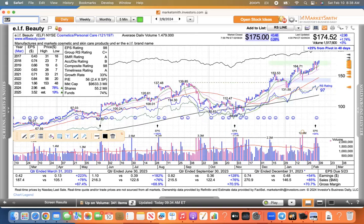I have a lot of stocks to get to. Elf reported just strong earnings. They have an advertisement in the Super Bowl. You can see it made this run from this cup with handle pattern, made the run from 131 to 164. So to me, that's an area of interest as it pulls back. It just allowed the moving averages to catch up.